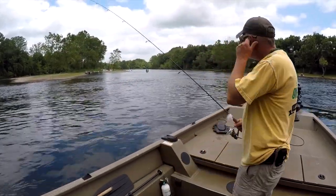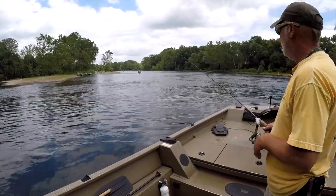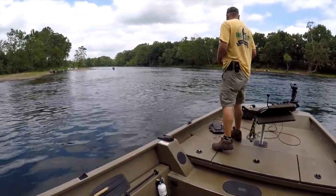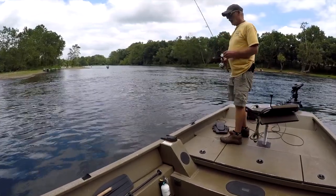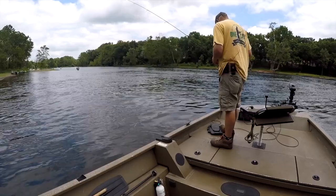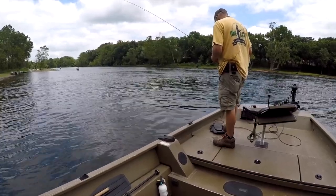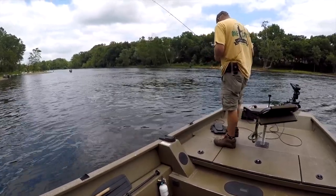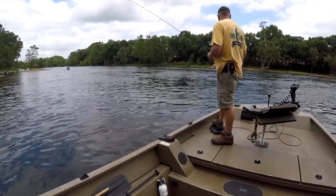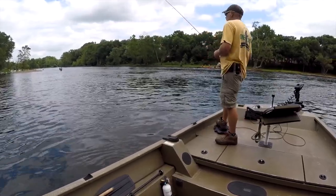We're up at Lookout Island, and as you can see, it is pretty crowded up here today. We're gonna start the one cast. I'm still in kind of shallow water, so we're gonna go downstream a little bit and get out of this eddy and in some deeper water and start the one cast.